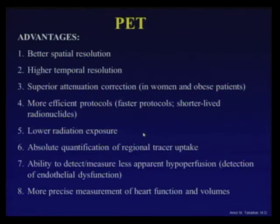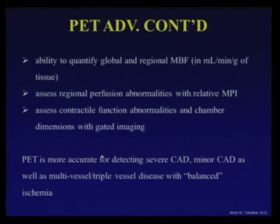So that translates to much more efficient protocols and less radiation exposure to the patients. There is a good way to quantify absolute blood flow, so that gives a much more robust evaluation of the myocardial perfusion, and you can detect smaller defects or hyperperfusion, and it gives you more precise and consistent measurements when you're doing repeat or serial studies.